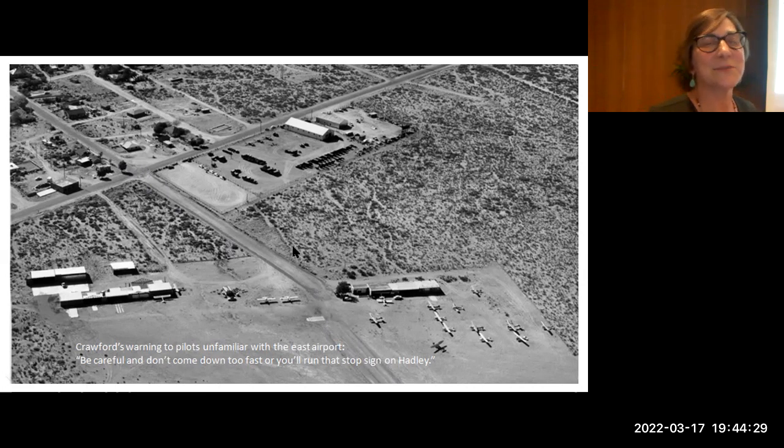So I wasn't able to find a place to wedge that into the exhibit, but I really thought that was a funny quote. And he apparently had a really kind of dry, sardonic wit. And so just kind of going, you're going to pass up the stop sign is an example of that. And these are just some quick images of some of the pilots there at the downtown airport.